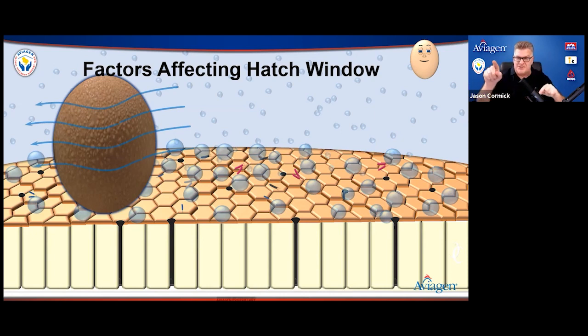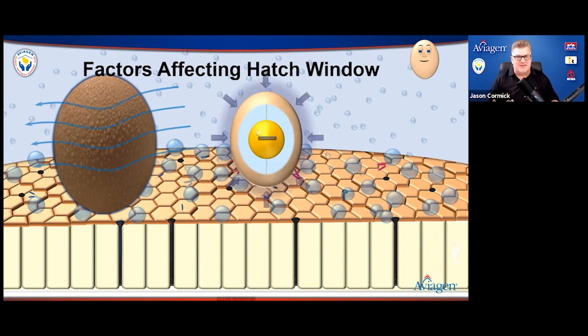Now, bear in mind, you're trying to warm these eggs up at the same time. So you don't want evaporative cooling on eggs that you're trying to warm up. The other point is that now you've got moisture in the mix with bacteria, the bacteria will start going down into the egg. So really do all you can to avoid condensation on your eggs.